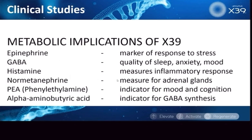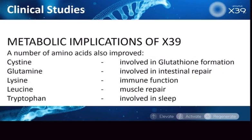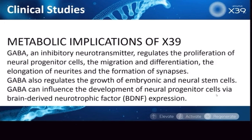Again, some other metabolic indications here. I'm just going to keep going through this, but the initial data from this study was able to back up the reports that people were having on X39. We looked at amino acids because they're key indicators for changes in neurotransmitters and hormone levels, and all of these things lined up with what we were seeing. I think I've already mentioned the changes in levels of GABA and what that has to do with BDNF and stem cells.